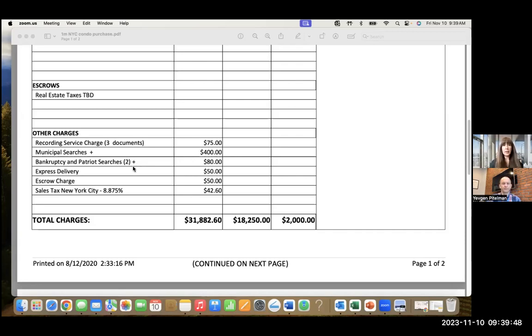Express delivery is the overnight fee, if we need to overnight things. This is on there depending on whether or not someone asks us to overnight something. The escrow service charge applies if we have to pick up real estate taxes up here, then we would charge an escrow service fee, and sales taxes with that.